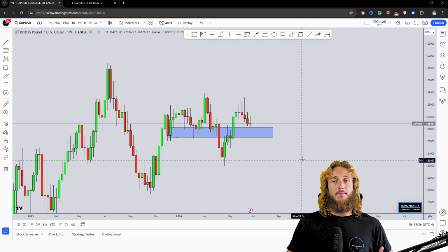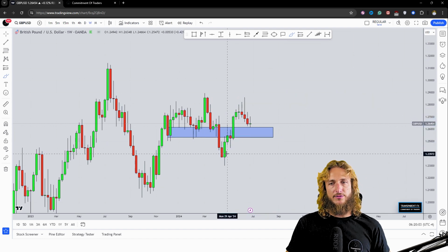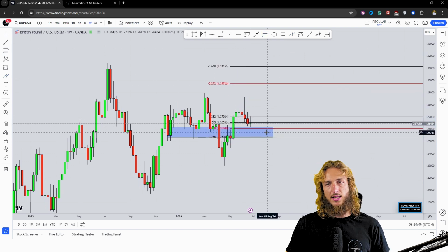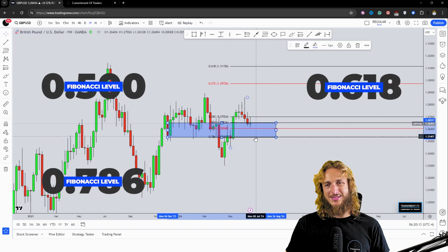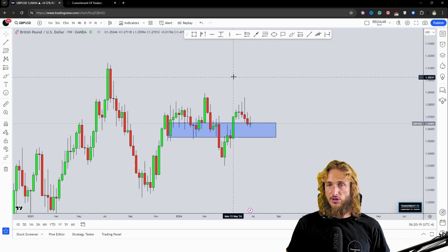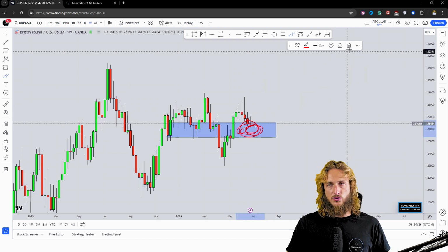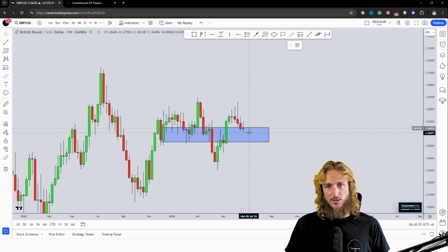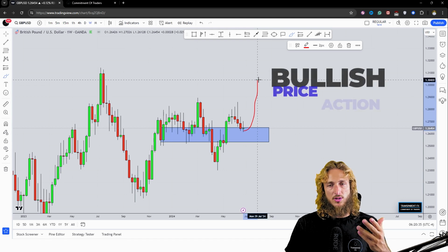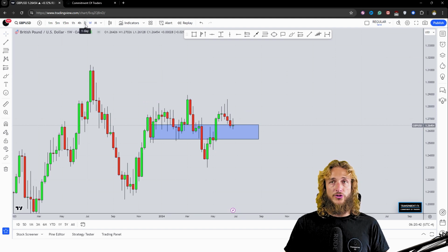We can also notice that from a pattern standpoint, we have here on the weekly a clear impulse to the upside followed by a correction. And in general, after an impulse, if you want to measure the correction, you have to take your Fibonacci from the low to the high of the impulse leg. And if we do that, we can see how we have the 50%, 0.618 and 0.786 Fibonacci retracements lining up exactly with this strong structure zone, therefore creating confluence of support inside of this area. And when you have a confluence of support zone, that is where you have an increased probability of getting more institutional longing, which at that point could further increase the probabilities of a potential rejection to the upside away from this area. So let's keep that in mind and move down to the lower time frames.